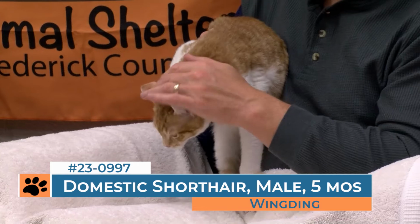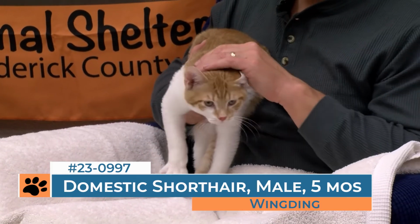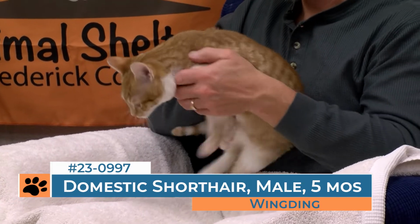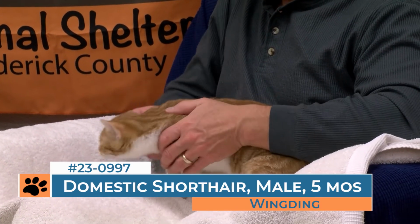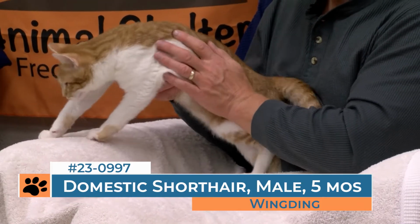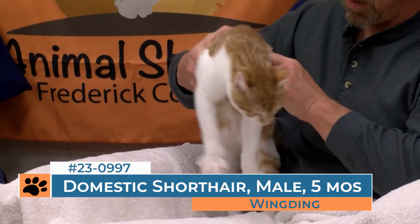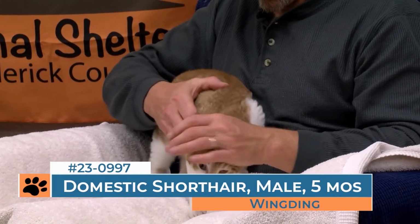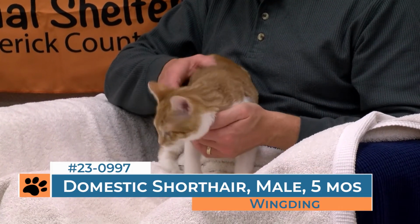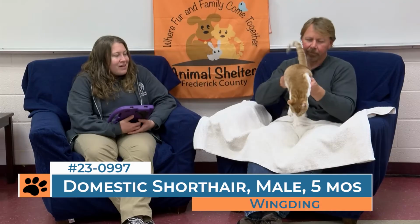When you pick him up, he's like, oh, I like this. But he's like, also, what's over there? I've not seen that before. He's very playful, but he can be hard to miss because he's on a bottom cage. So if you come to the shelter to visit and you can't find him, just ask the staff. Sometimes the cats on the lower cages are a little bit harder to see. They can be easily missed. But he's just a super sweet, active kitten.